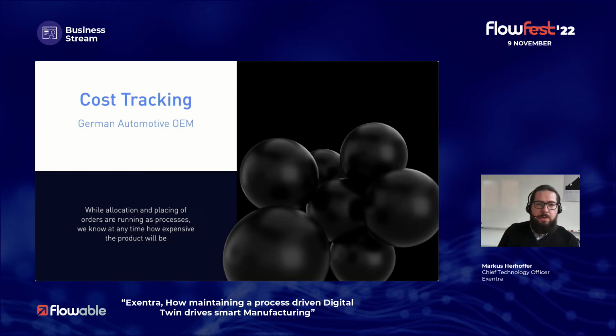And if you think of the automotive domain, then configuration is a very big thing. So no vehicle is similar or equal to another. There is a lot of variants in it. And in order to understand what the costs of a concrete prototype, of a concrete buildable vehicle is, we are able to listen on the changes that occur in the allocation and in the finance department of the automotive company, and augment the data that we have here to our digital twin. So we have the process running. And while the business process is running, we derive the data that's coming out of it and augment it to our digital twin. So that's the use case of cost tracking, and we now know exactly how expensive our products are.